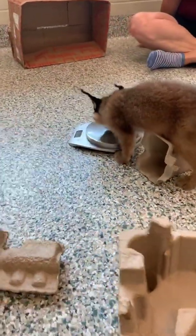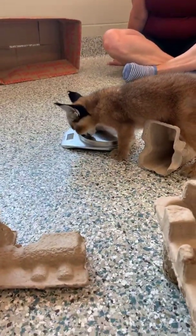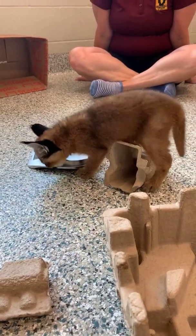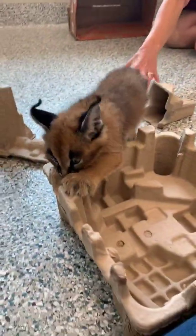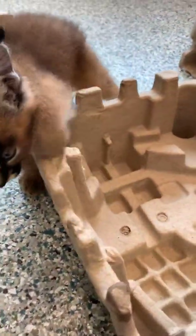Oh, the scale. I forgot the scale's still over here. Maybe he'll weigh himself on his own. New trick. Yes, a new trick. Yeah, so that's one of the trainings that a lot of our animals do. So obviously this would be a little bit too small. But as they get older, we'll get bigger scales and we can train them to weigh themselves. They'll just walk over and get on the scale, get a special treat for it, and then go on about their business and do whatever they want to do.